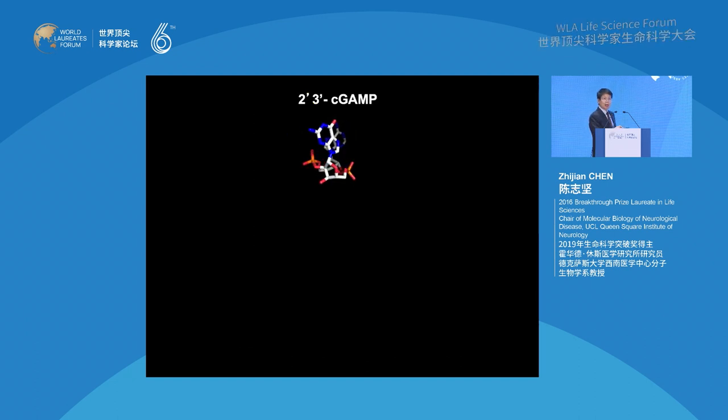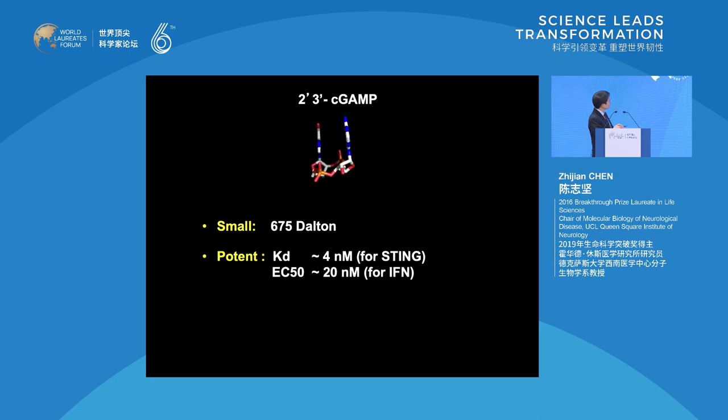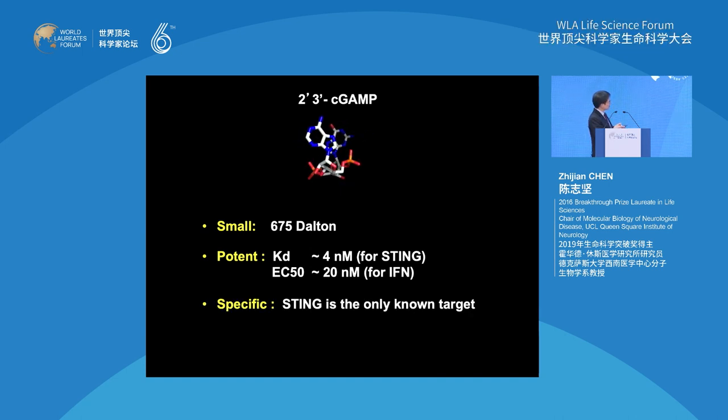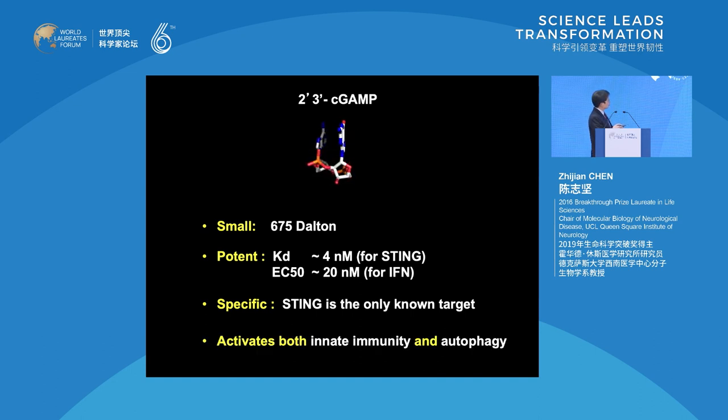Okay, so here I want to highlight this small molecule, cGAMP, which is quite a remarkable molecule. It is a real small molecule. It's a high affinity ligand for STING, the KD is 4 nanomolar. As far as we know, it's highly specific for STING. STING is the only known target so far. And what is unique about this molecule is that it can activate both innate immunity and autophagy. And this suggests that this small molecule might be a very potent immune adjuvant.